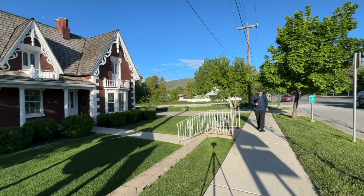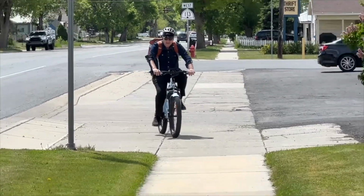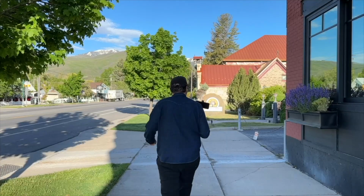I'm on a journey to see the world's most photographable places, to bring viewers along with me on a virtual photo walk, to show them the best Instagram photo spots and how to get great shots like this.